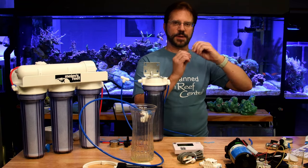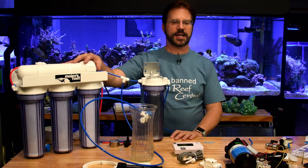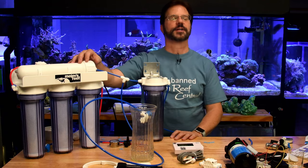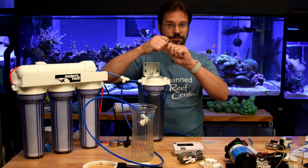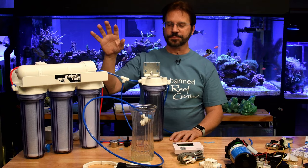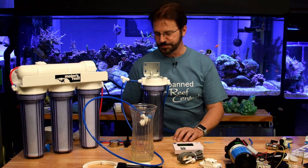the float activates, and it puts back pressure on the line, and my RO system makes this weird vibration sound, and I can hear it. I'm like, what's that sound? Oh yeah, and I go turn this off. The easiest way to turn it off is to close the valve, but that's my method, and if you want to copy it, by all means, please do.